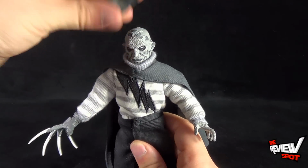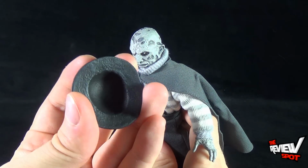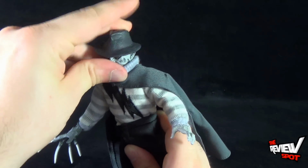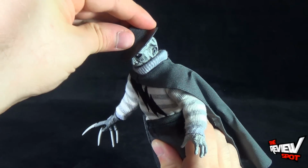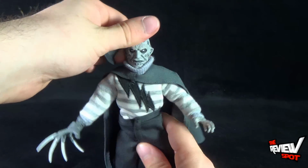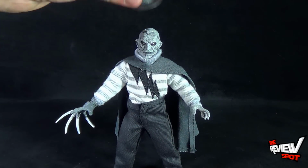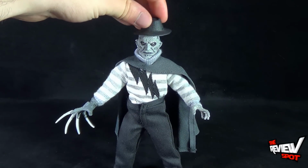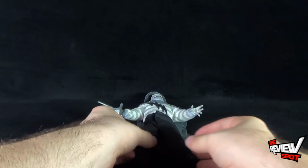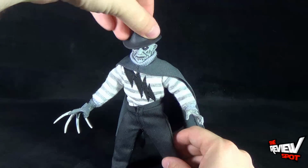His hat is removable, and the one problem with the hat is it almost looks like it isn't big enough to fit his head. I thought, okay, just put a little bit of pressure on it, but it doesn't seem like it wants to actually stay on Freddy's head. So I would say that's the one issue. Maybe you might want to get him to stand and then just take the fedora and put it on top of his head. It helps also probably if you put it the right way, and just leave it be and hope that he doesn't fall over.